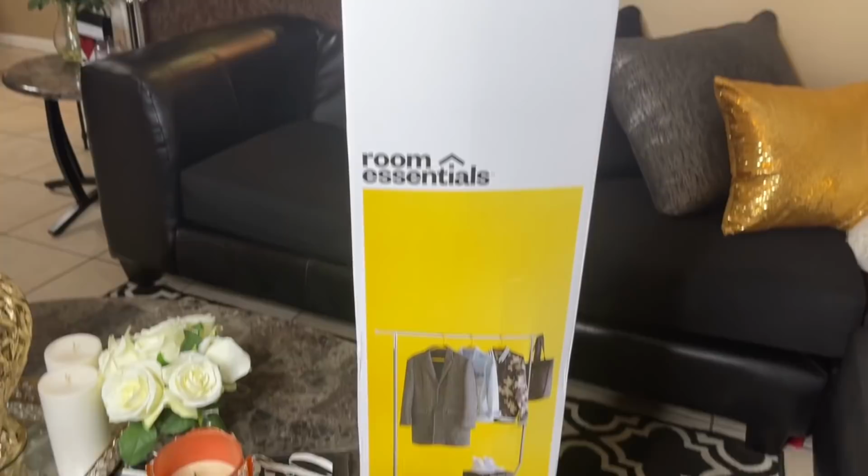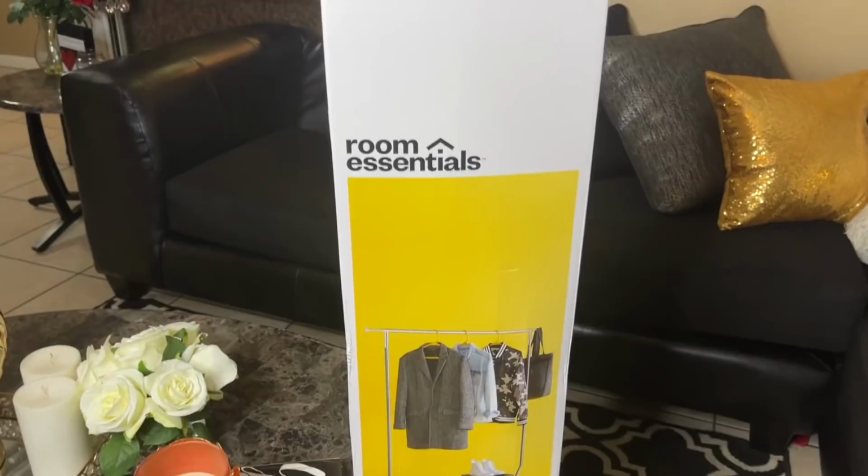Let me show you. Hold on. The lighting ain't good over here. Let me take you over so I can show you, and bring you closer. Hold on one moment, please. Okay, so here's the garment rack. This is what it's supposed to look like once you get it put together. So I'm going to go ahead and get into it and see if we can get it put together, girl. And then I'll show you the update.